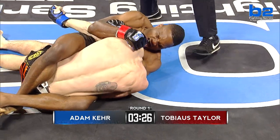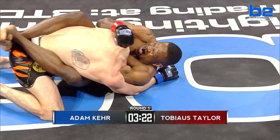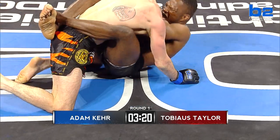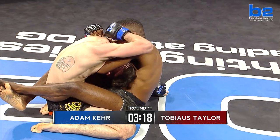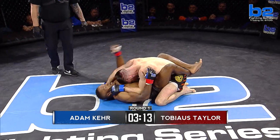He might be unconscious. Oh, no, he put his thumb up. He's trying to put his thumb up anyway. Man, that's tight. This is tight. Tobias has got to be careful. If he does not get this submission, his arms are going to be gassed. He's about to get out. Kehr's recovered. Wow. Kehr's out.